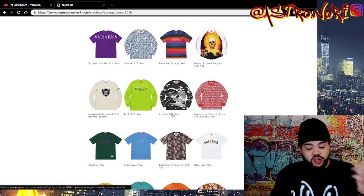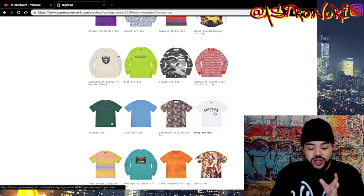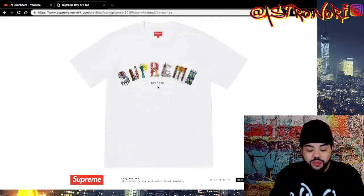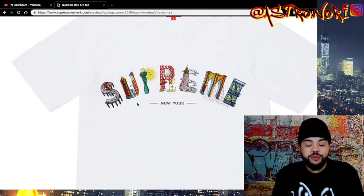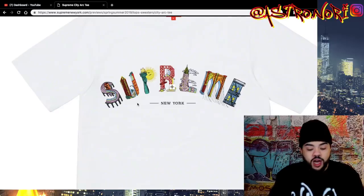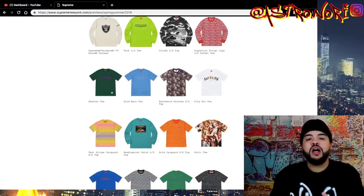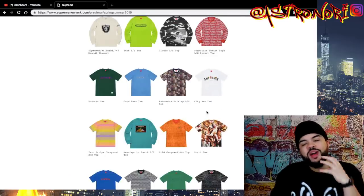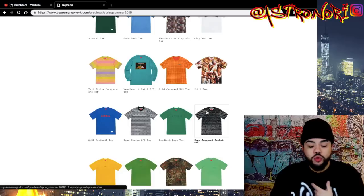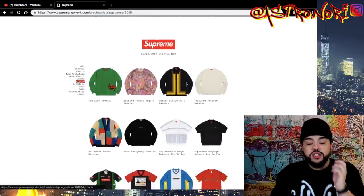Besides that, the rest of these long sleeves looking type cheeks. One of them that I do like is the City Arc. This one is type hard. I might have to pay the extra price for this one. This is actually type fire. It got that Supreme Arc logo, but it's like parts of the city in it. Like, that's so fire to me, honestly. I feel like this one is definitely gonna have to come with me, and I don't care the price. Like, this one is hard. It kind of reminds me of the Rocks tee that came out, but this is like a better version of it, especially since I'm from New York. That's just a better piece to me. Maybe I'm tripping, but that pretty much does it for the tops and sweaters.